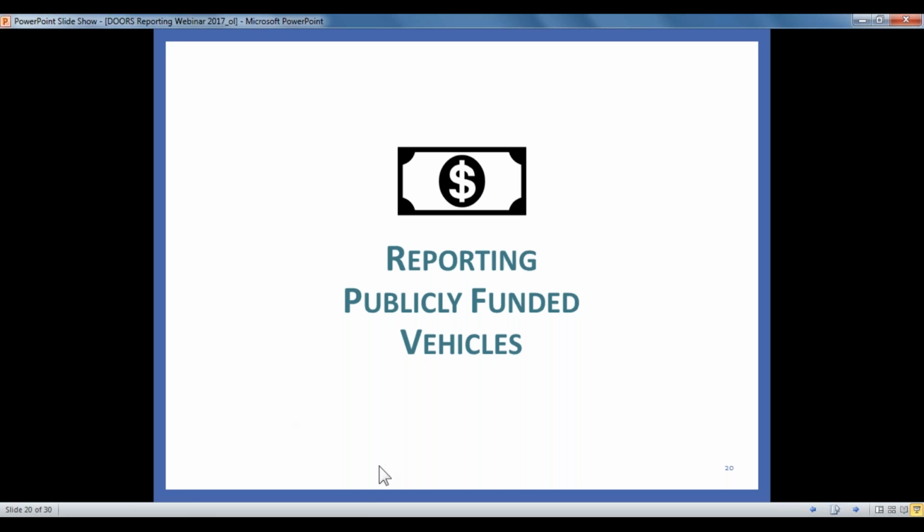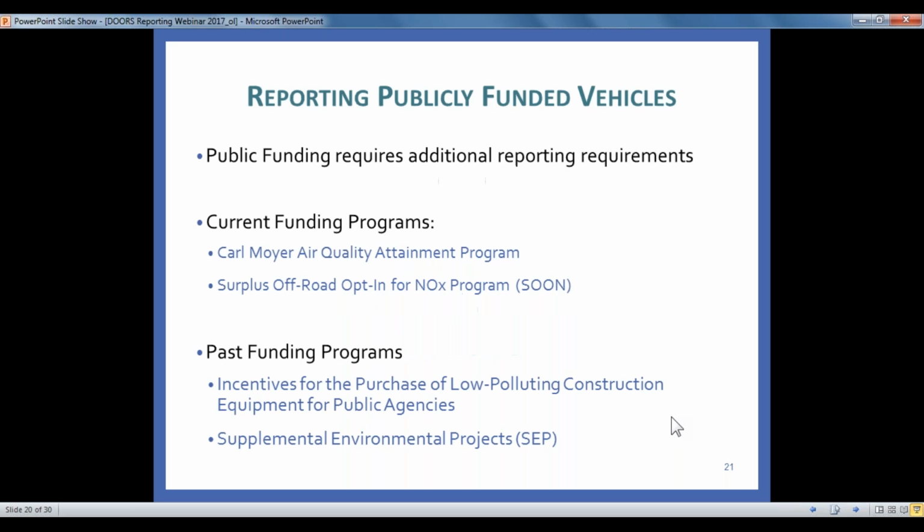Fleets that receive public funding or incentive funding to replace, repower, or retrofit their vehicles have some additional reporting requirements. There are several different types of incentive funding that is distributed by local air districts. Some of the current programs are the Carl Moyer funding program and the SOON program. There's also some past funding programs that you might need to report as well.